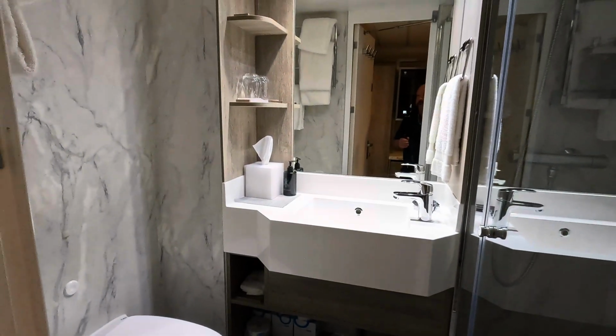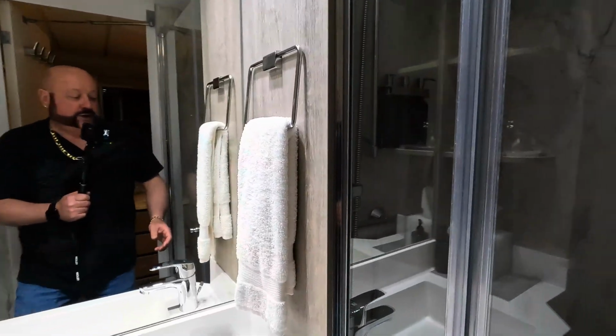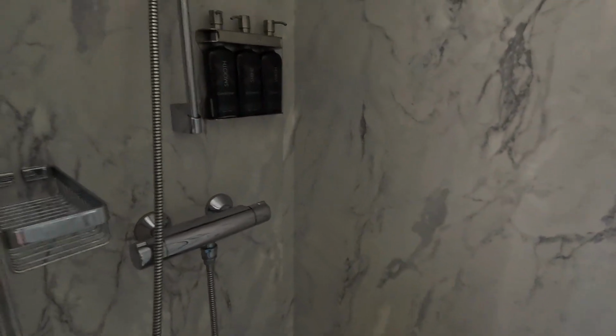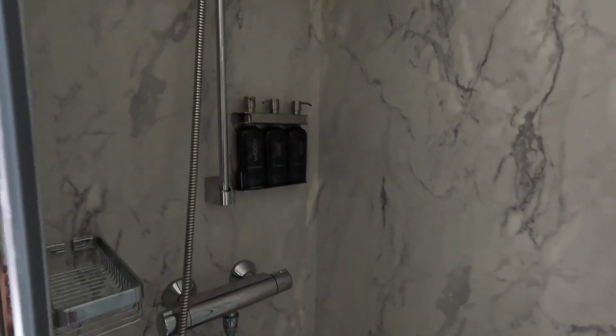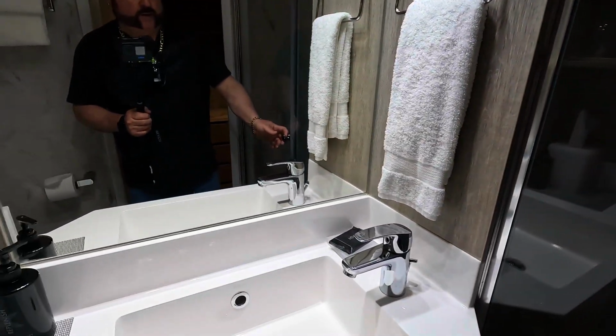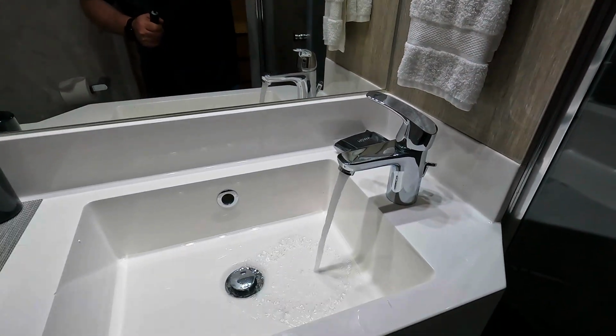So the Celebrity Summit has been fully revolutionized pre-COVID. And check out this shower. It's got one of the biggest showers that you'll find on a cruise ship. Tons of space in here. All of the shampoo and body wash and soap are intact. The shower looks super clean, super sanitary, which is good. So that passes muster.